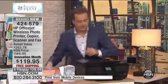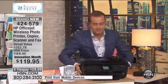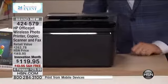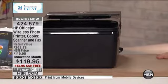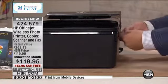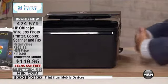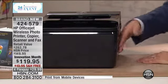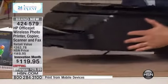Here's the reason why I bought it. First of all, let me show you this. You see around the side, do you see what I see? There's nothing sticking out. If you look at your printer right now, 9 out of 10 of the people watching have something that sticks out here, and that stops you from sitting your printer flush against a wall. Gone, gone, gone. It's not there with HP's newest.